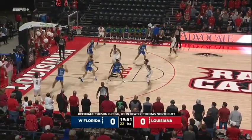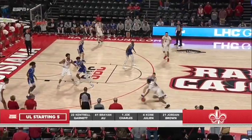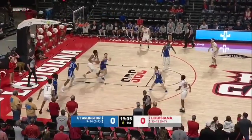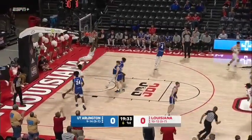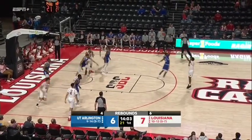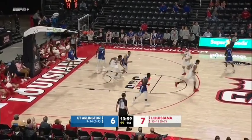And it's Akuba that wins the quick toss. And Julian right up. He's a very, very good passer. Garnett was looking down low to Brown. Now they'll try to get it to Brown. He finds the open spot. Jordan Brown. Teams in the Sun Belt. Here's a guy that can shoot it. Garnett for three, but that one wasn't there. But Brown cleans up inside.